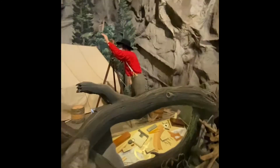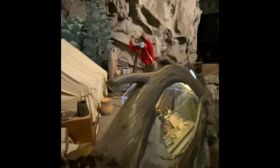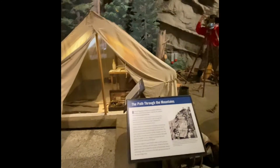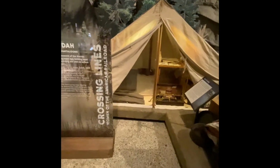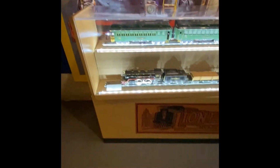This is the surveyor. The surveyor is the man who looks at the land and sees where it's safe to build the train. He's kind of like the designer of the train project, the architect. And he makes camp and follows the train. And this is his tent that is his house and his office that he stays in while he's building the train. And there he's looking through his telescope.